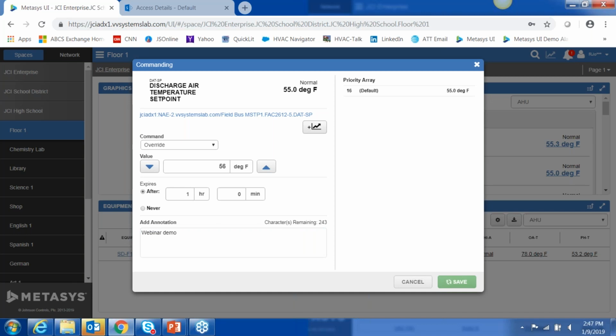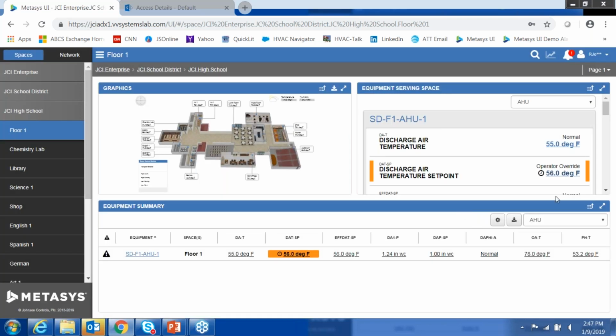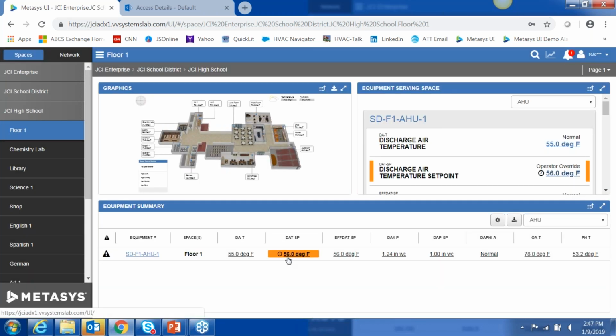So this is going to issue an override at priority level 8, so that the next time I come into the commanding dialog for the discharge air temperature set point, it'll show the priority array showing the command that's happening at priority level 8, as well as the command that's happening at priority level 16. And that will give your operators context about the differences between an adjust and an override, as well as what is impacting the system at that very moment. So as you can see over here in the priority array, the adjustment command at 55 and the operator override at 56, the operator override has higher priority, so that's actually what is currently in effect.